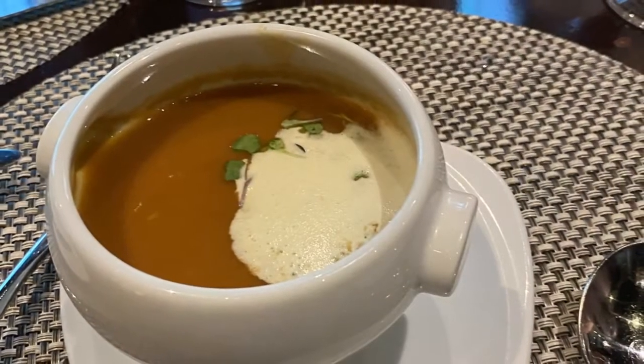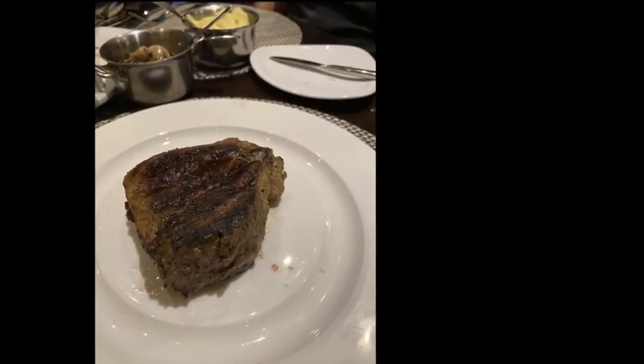They had a lobster bisque as well that was really good. Wild mushroom soup again. And then I went with the filet again. Can't go wrong with a filet. All of it was really good. After that, we had dinner pretty quick because we wanted to head up to the pool deck so we could get a seat to watch the Super Bowl.